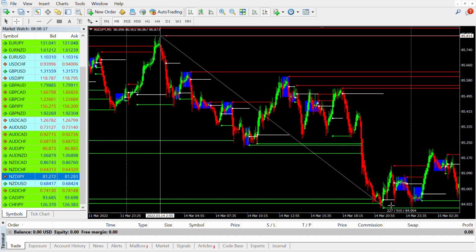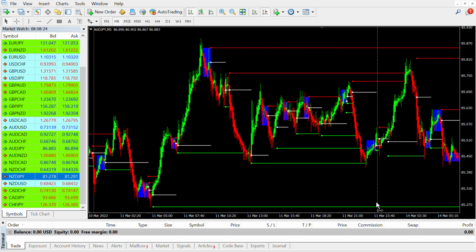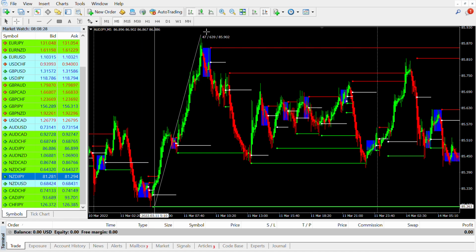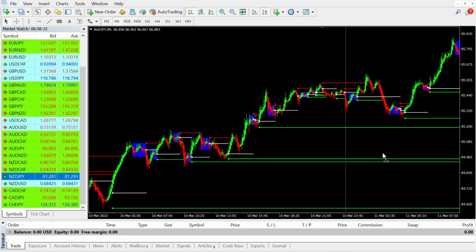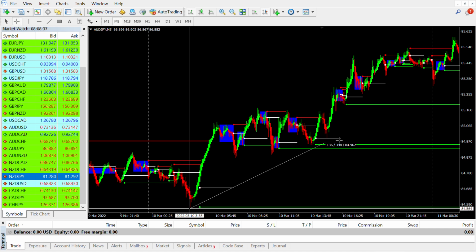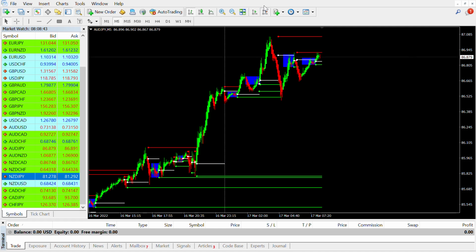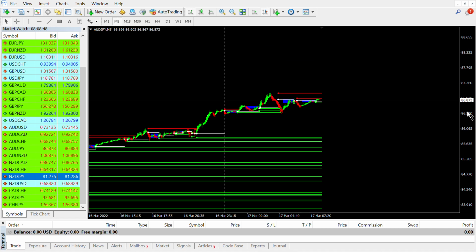This is about 90. So if I had to give this an ADR without using the ADR tool, I would say this pair probably moves a good 60 to 100 pips, give or take, just depending. This is a 90, about 100. Right now we're currently sitting at like 50.